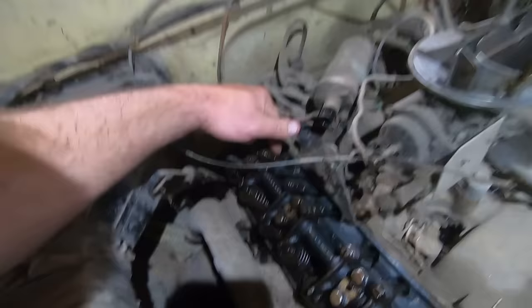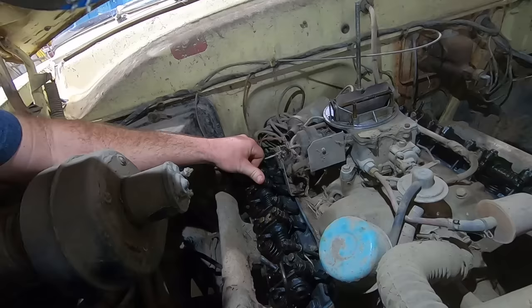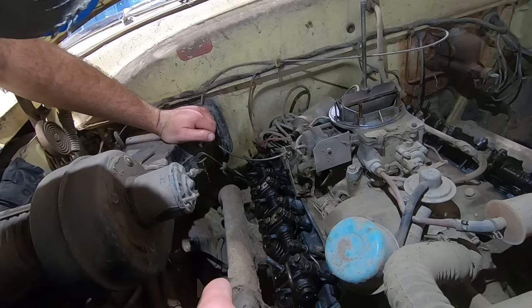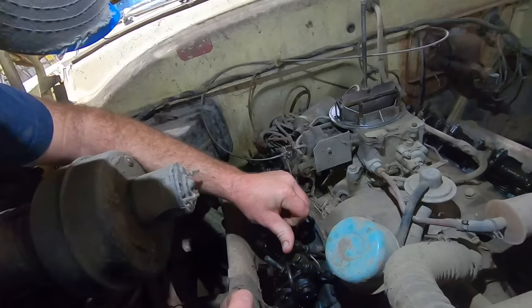So we need a push rod, and we also need to unstick a valve. And this one doesn't seem like it's going up and down. Well, there it's going. My gosh, for oil. Son of a biscuit. We're getting all of the oil flow up here. Oh, it's the intake on number 1. That's what's not moving. Why is that not moving? Awesome.